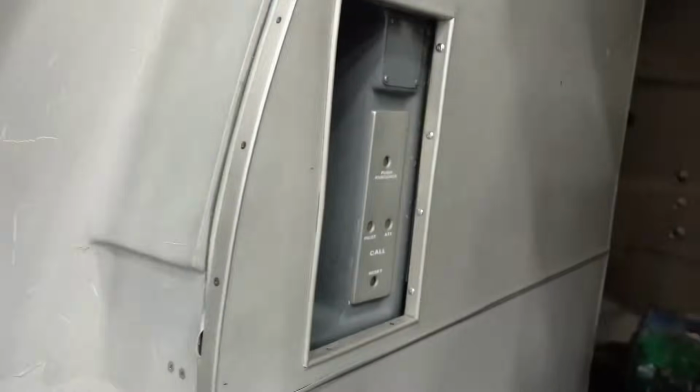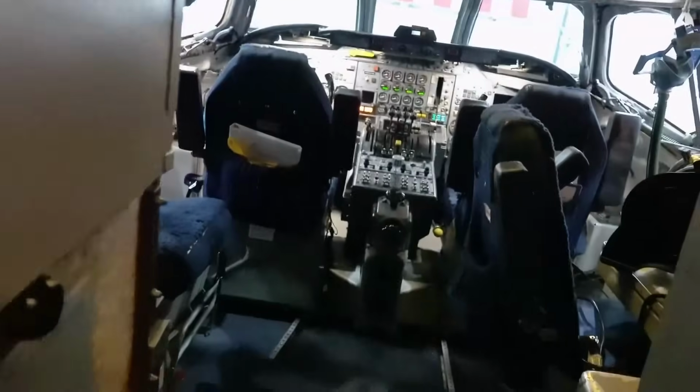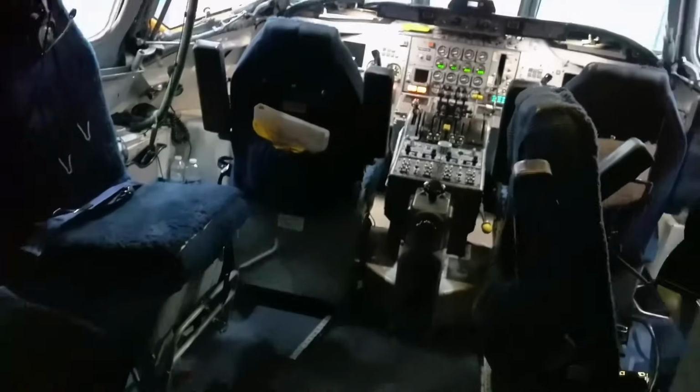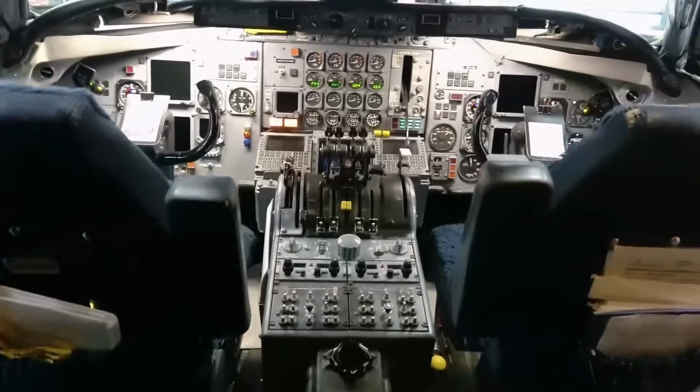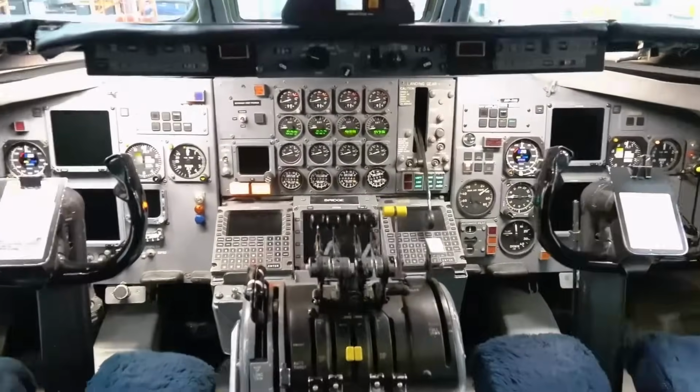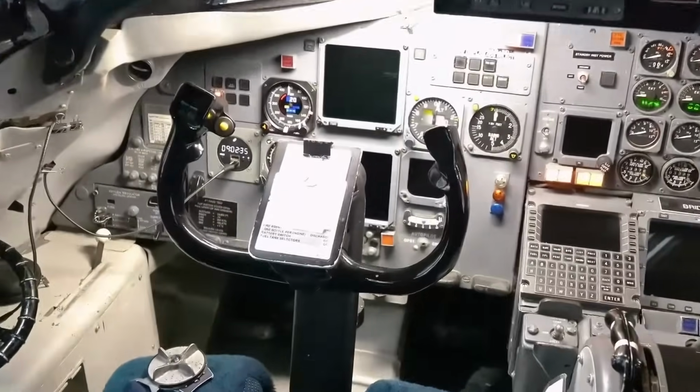Stepping through the forward cabin door, you're instantly transported back to a different era of aviation, with the inside of the DC-8 still carrying the unmistakable character of a 1960s jetliner. Immediately after stepping inside, you enter into the original and iconic cockpit. The DC-8 has a 3-person flight deck with positions for the captain, first officer, and flight engineer.